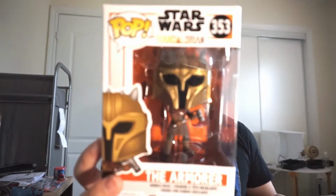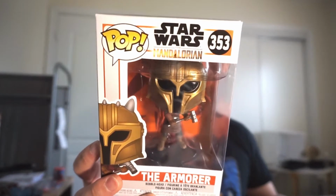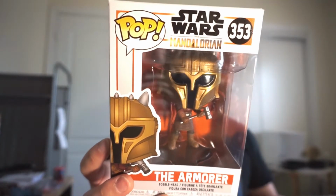So we also picked up finally, the Armorer from the show as well. I love this character. I really, really, really think they need to bring her back in season 2 of The Mandalorian. I love how this Funko Pop is very, very detailed, from the paint apps to the level of the molding of the armor, especially on the helmet. Oh man, this looks absolutely great.